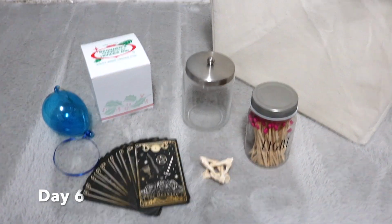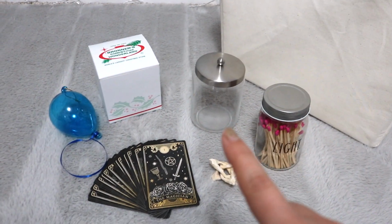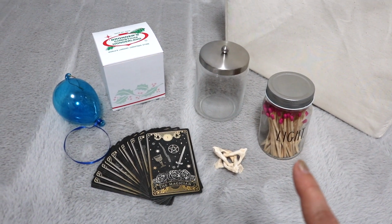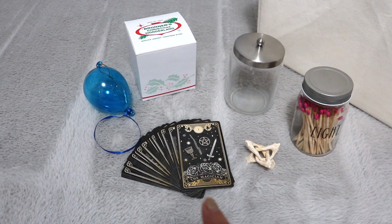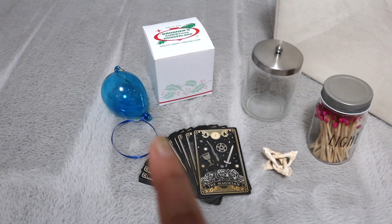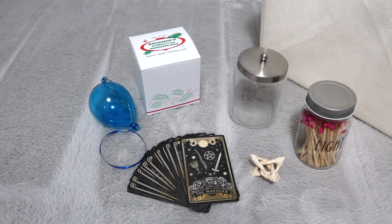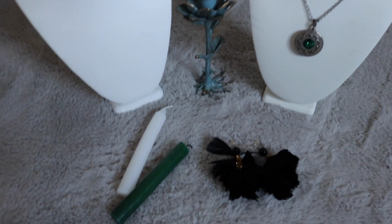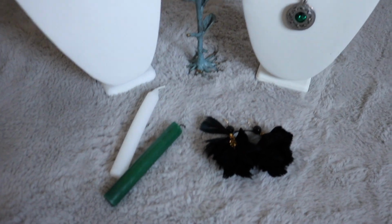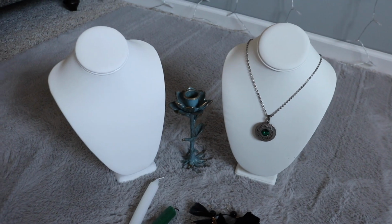For day number 6, I'm donating this large canvas tote that I don't use, this glass canister, a set of matches, a crystal stand, a set of decorative tarot cards, and an ornament Kyle and I got when we went to the world's largest Christmas store. For day 7, I'm decluttering a candlestick, 2 candles, a pair of earrings I don't wear, a necklace I don't wear, and 2 necklace display stands.